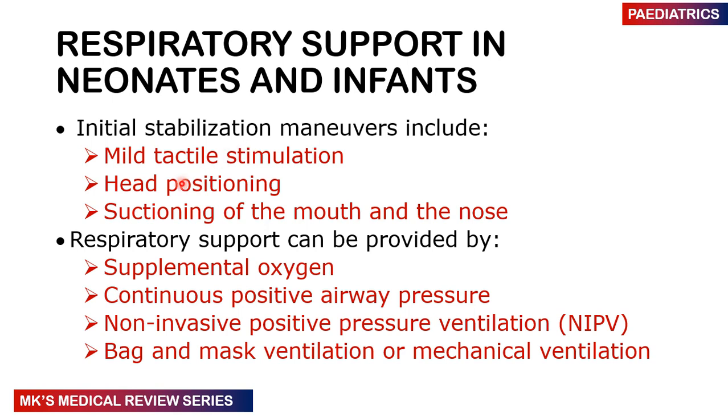Of course, you should position their head. You can put a towel over their shoulders such that their head is in the sniffing the morning air position. If you have no idea what that is, just after this video, have a Google of the sniffing the morning air position, and you'll be able to see that. Don't forget to suction the mouth and the nose if there are any secretions, and just doing these three maneuvers can actually help you with saving the child.